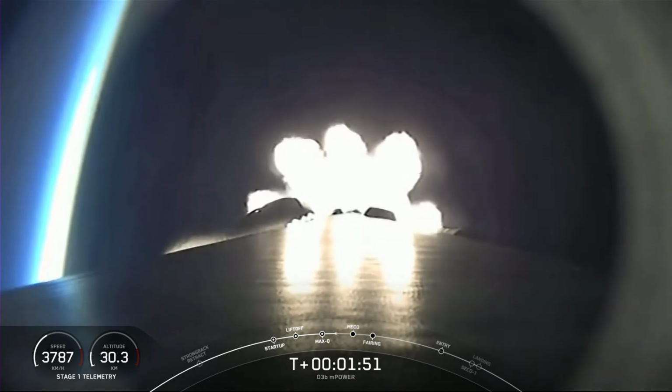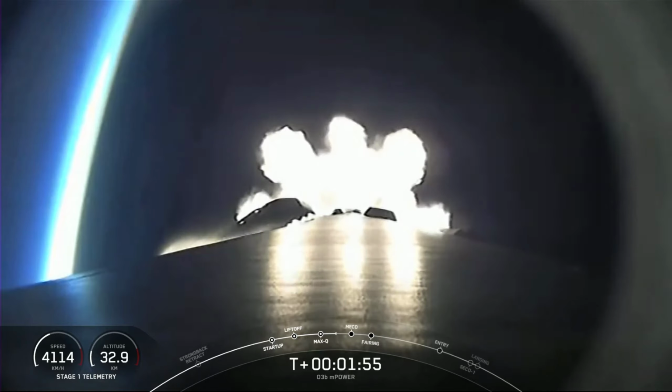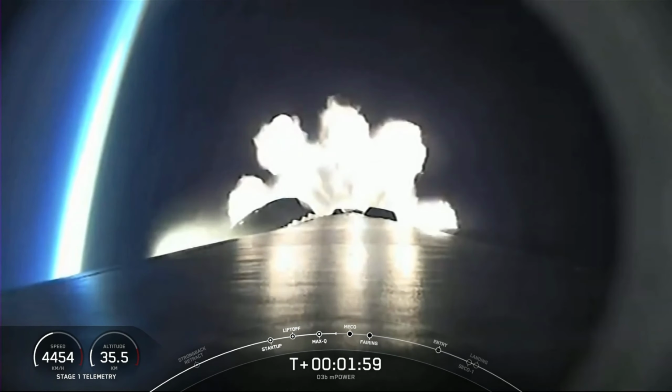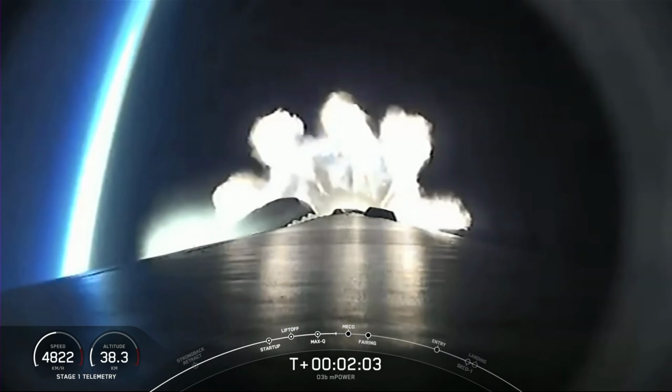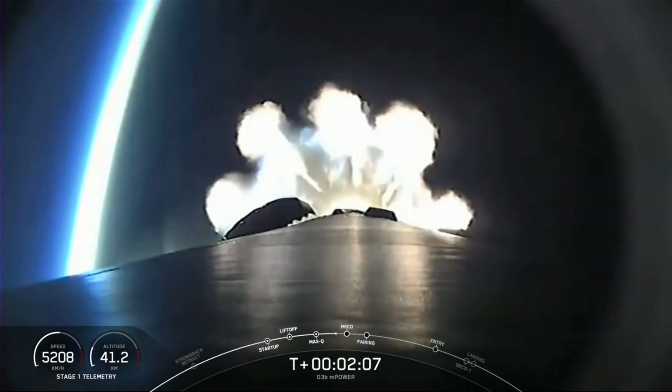minute. The first of those will be main engine cutoff, followed by stage separation, and then second engine start number 1. Now, main engine cutoff is where we shut down all 9 of these Merlin 1D engines in preparation for separation of the 2 stages, and then followed shortly after by second engine start number 1.